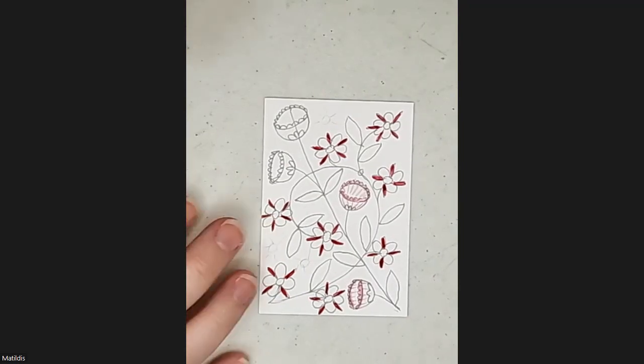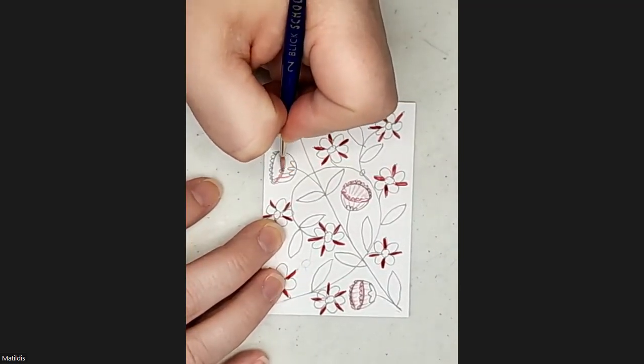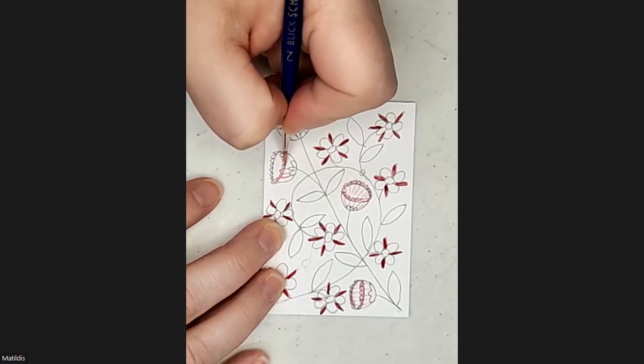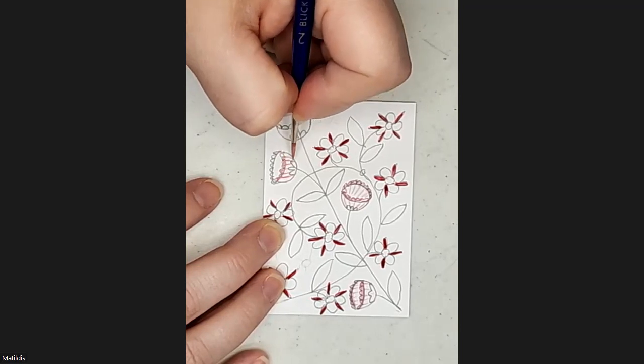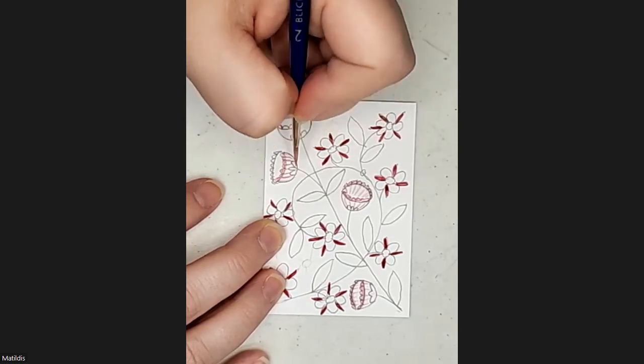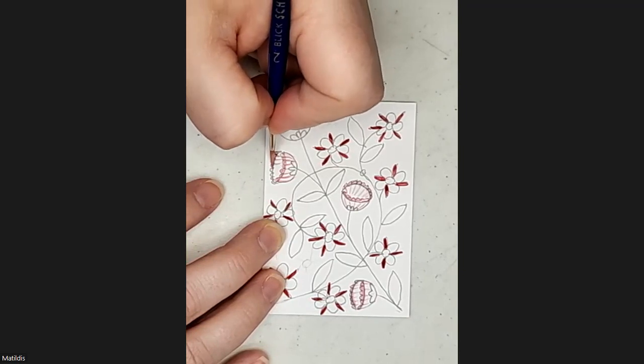Let me see. Here. That's another way to do it. Do a curly little dot and then a flick. Dot, flick, dot, flick, flick. Yeah, I forgot to put the lines on these.